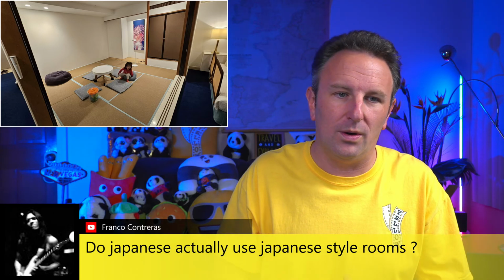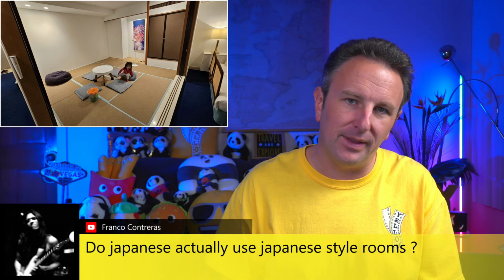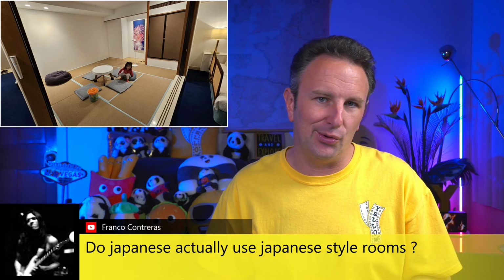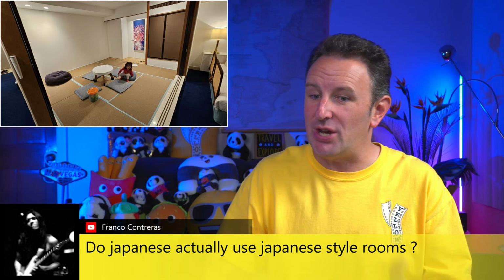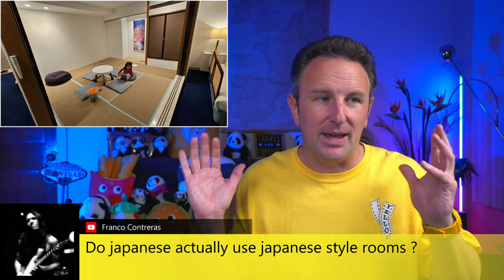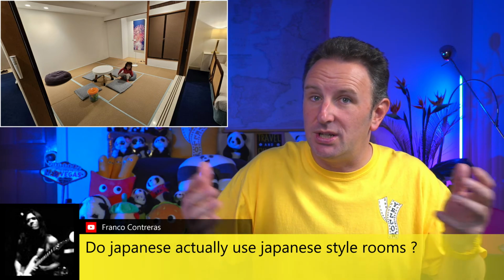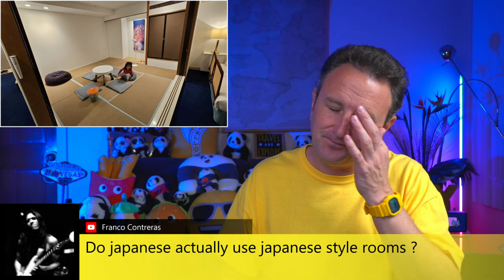I think for a traditional business kind of trip, for the business people that are coming to Tokyo, the Western style rooms are just more efficient. The Japanese style rooms tend to be less in Tokyo and more in the countryside, particularly at an onsen hotel, like a hot spring hotel.